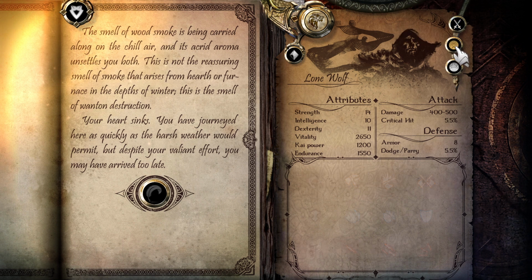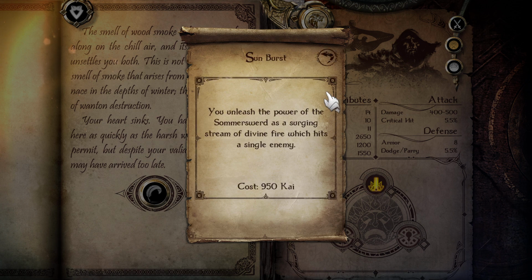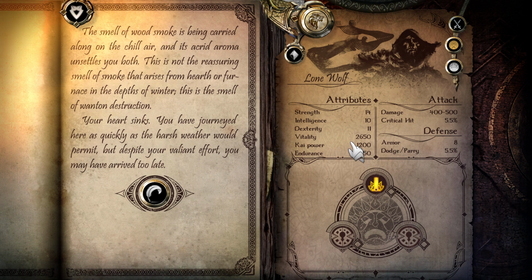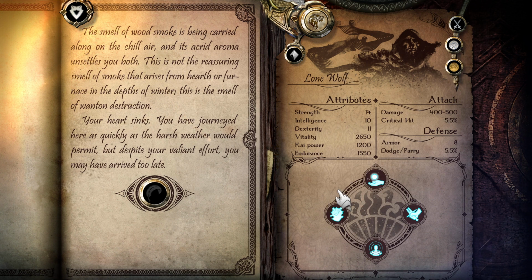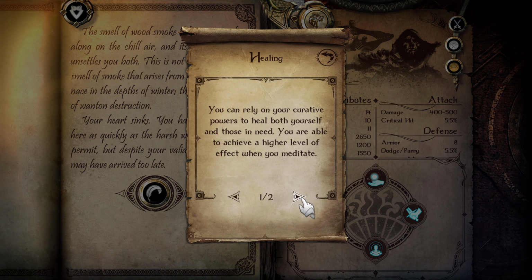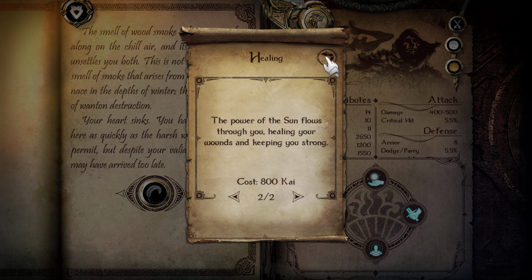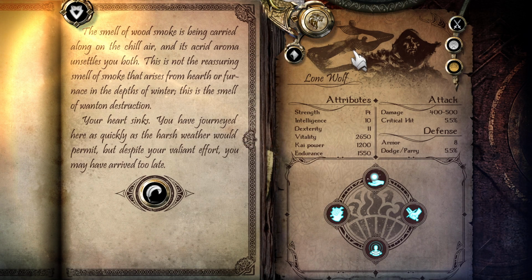Now, the Sommerswerd is basically the ancestral weapon of the Kai Lords, and we have one ability of it unlocked. We can fire solar energy at people. I kind of consider this throwing your lightsaber. And of course, our attributes. Healing, high level of effect, sun flows through you. Cost 100 Kai. I gotta figure that part out, if you can heal between encounters using power. Anyways, let's get back to the plot.